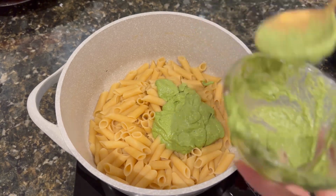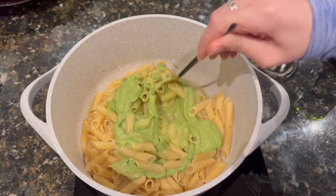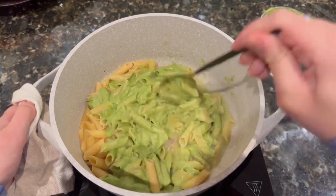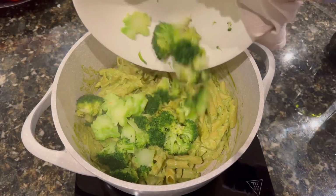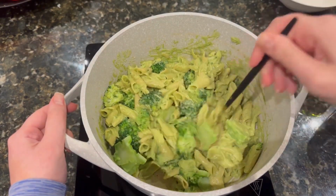And I forgot to mention, I saved a little bit of the pasta water when I emptied the pasta back in the pot. And why I do this is because the starch from the pasta water makes the sauce a little bit creamier, and it also helps the sauce adhere better to the pasta. So make sure you stir that in thoroughly. And what I've done is I've steamed a bit of broccoli, and that will just provide more fiber and a little bit more protein as well.